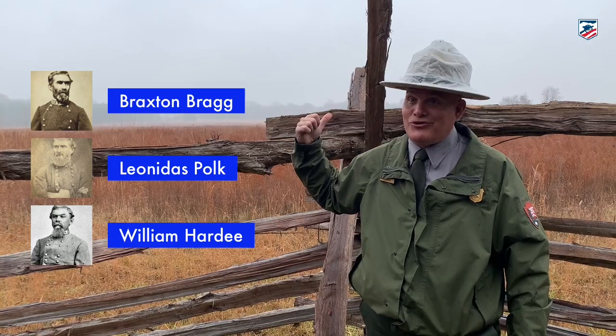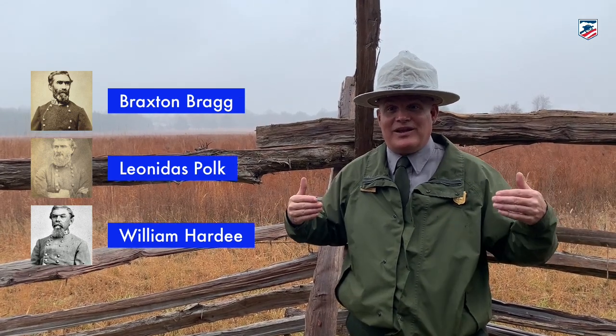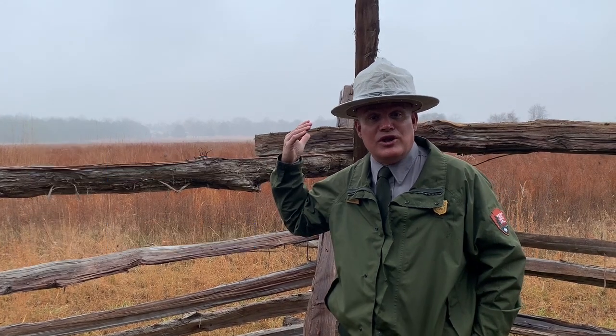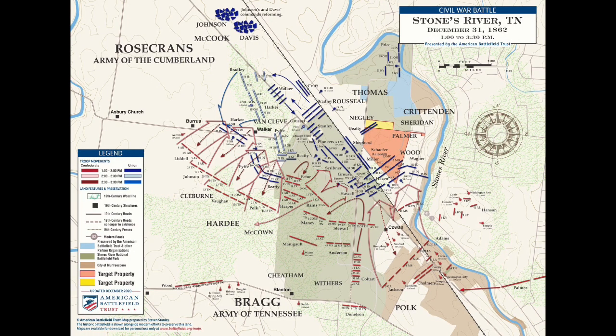In fact, one Union soldier said it was like watching the tide come in, watching a wave break, go back, and then the next one comes in and gets closer and closer. The Confederates would push all the way to within 30 yards of the road, ultimately, almost reaching the promised land. But each time, those attacks would be broken up by the massed Union artillery. And artillery truly does save the day here at the Battle of Stones River.